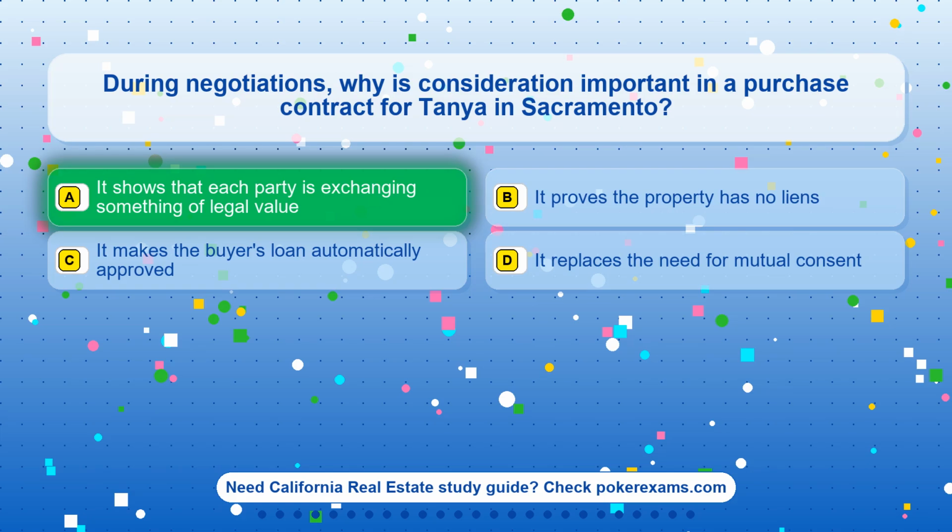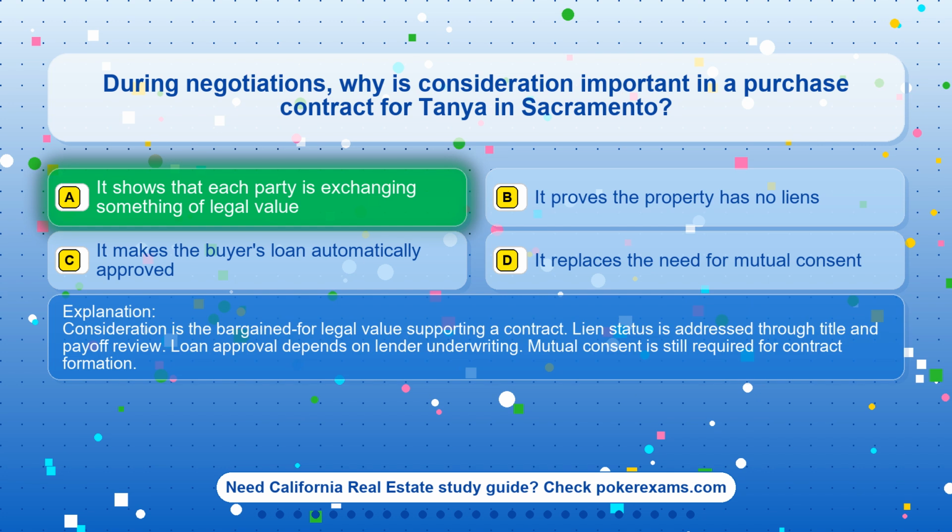The correct answer is option A. It shows that each party is exchanging something of legal value. Consideration is the bargained-for legal value supporting a contract. Lien status is addressed through title and payoff review. Loan approval depends on lender underwriting. Mutual consent is still required for contract formation.